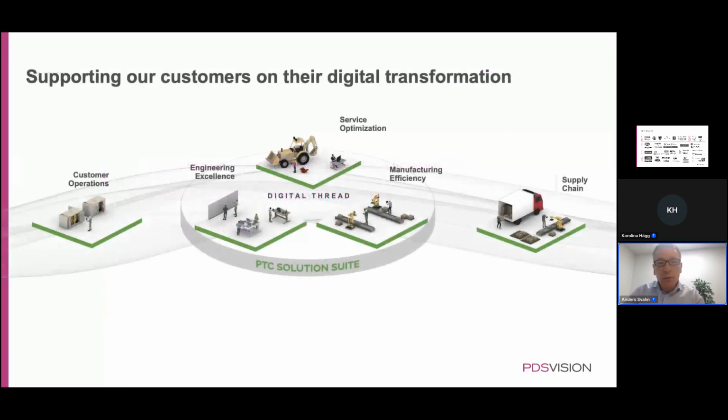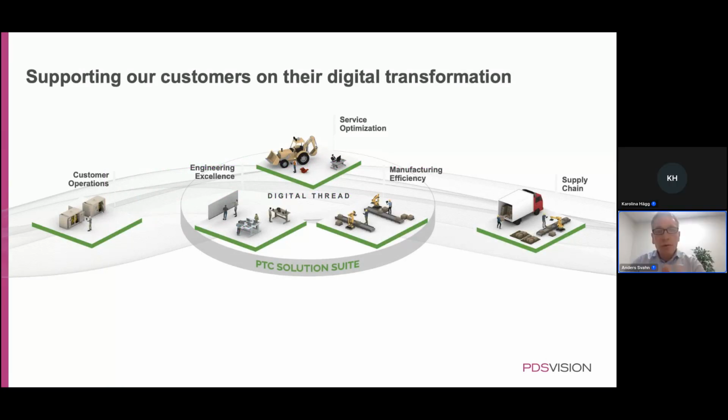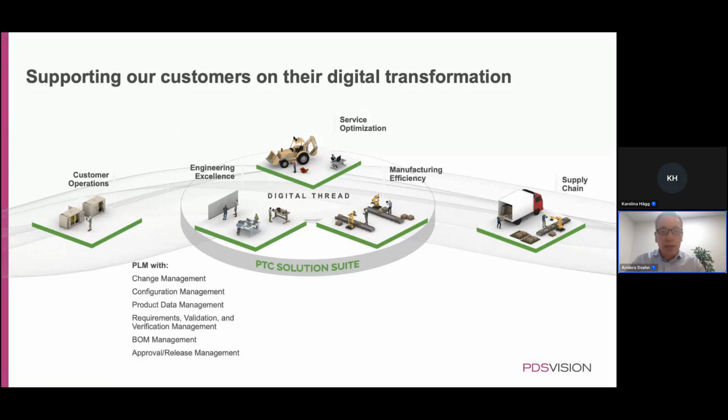As a start, when we work with our customers and talk with them about their challenges and how they move in their digital transformation journey, it's many times around engineering and R&D. It's also the handover to manufacturing and also for services. So we were mainly focusing, at least originally, on PLM and CAD and product data management. We help them with change management and configuration management and product data management. Of course, moving into a life cycle thread, that means handing over data downstream to manufacturing and service.